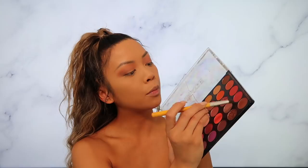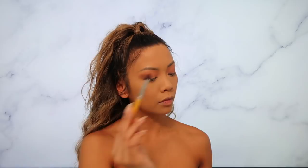I'm going to dab into the dark brown and the light brown. Going to go under my eyes. I love putting eyeshadow under my eyes. It just makes my eyes pop more. Look at the difference. I look like I got punched in the eye.